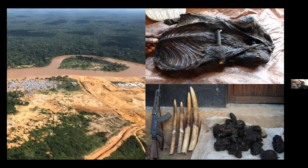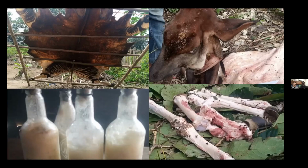We have inside of the reserve many mining sites, but also poaching. They are looking for bushmeat, they're looking for ivory. Those are the big issues in the Okapi Wildlife Reserve. But we also have a big threat with immigration. People are coming from outside the reserve, coming inside the reserve, looking for gold, looking for diamonds, looking for bushmeat. So those are the main threats for the Okapi. But also people are looking for the Okapi skin, Okapi fat for several reasons.